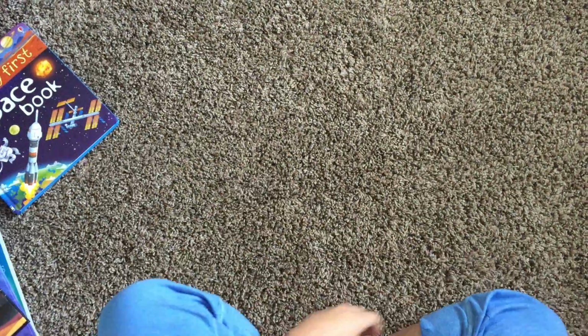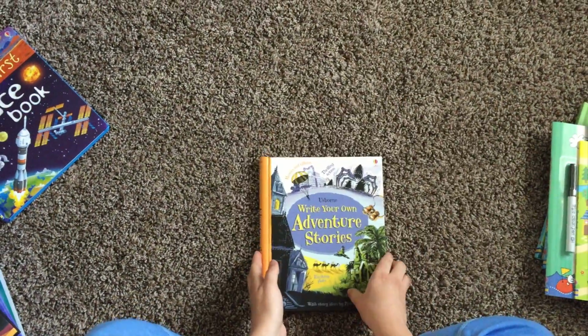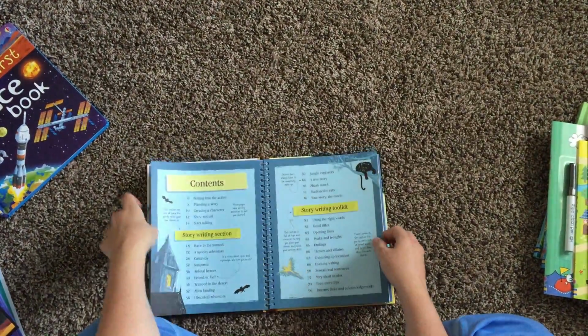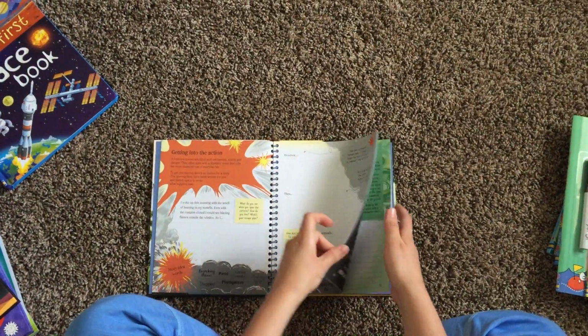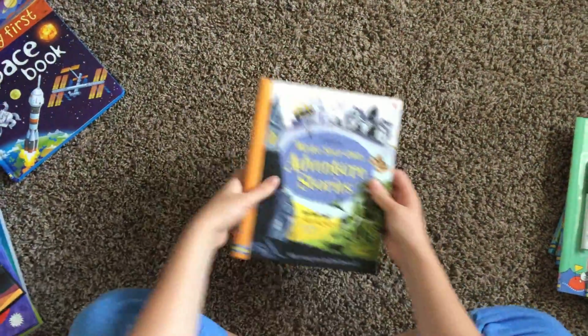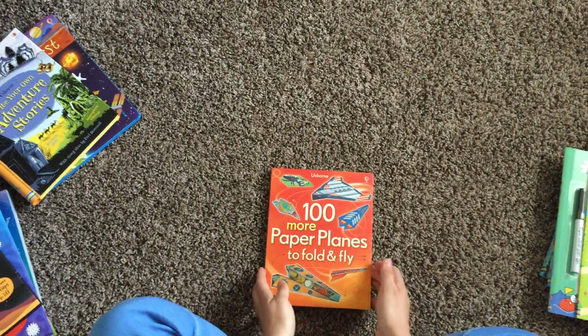So I'm going to move on and go through some of our activities. So here's a Write Your Own Adventure Stories. There's also Write Your Own Stories and Write Your Own Comic Books. So it gives prompts and helps develop characters and plan the story and go through it, so you can write the story in the actual book, or you can get your own paper and write on the side and use it again and again.